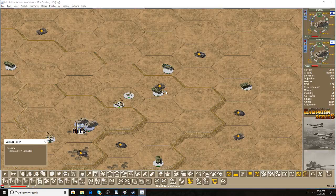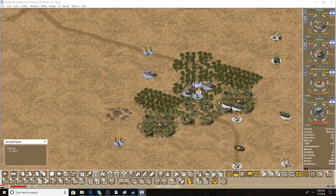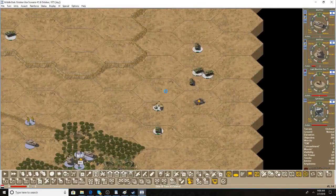All right, that's their armored infantry, and they did kill one of our shokals. They are definitely getting desperate here. This is the final attack.